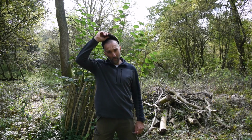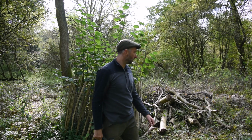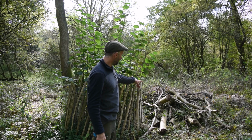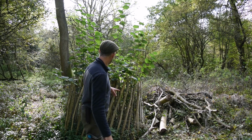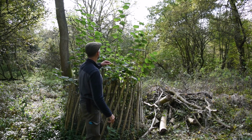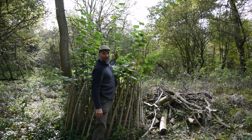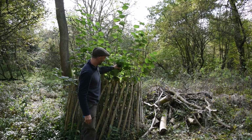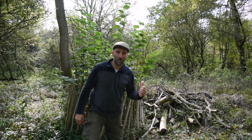Right, you'll remember the hedging back there, the laid hedge. I coppiced a great big hazel. There's the pile of wood from it, which still needs processing. Cut down to a stump. So after 1 year, oh look, what's that, 7.5, 8 feet? In another 7 years time, 7 to 9, that'll be ready to coppice again.